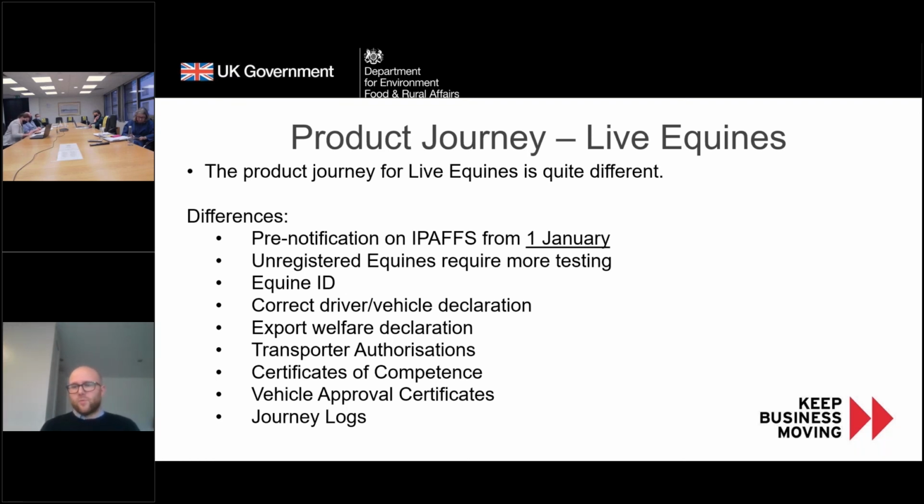Where applicable, they'll need to apply for an EU-issued journey log from the EU member state of origin, in addition to a journey log issued by the Animal and Plant Health Agency for travel in Great Britain. Further information on that, again, is available on gov.uk.